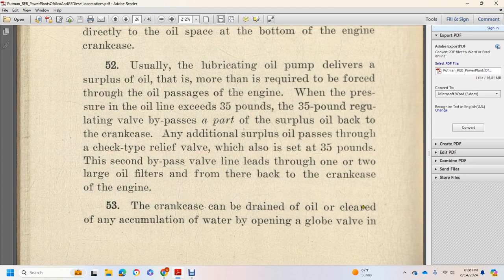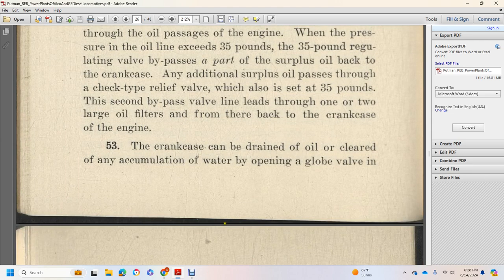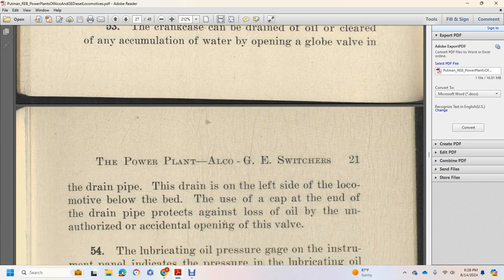The crankcase can be drained clear of oil and accumulated water by opening a globe valve in the drain pipe. The drain pipe runs to the left side of the locomotive below the bed, with a cap at the end of the drain pipe.